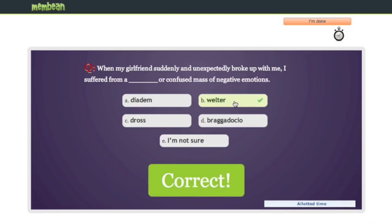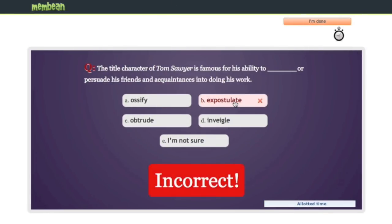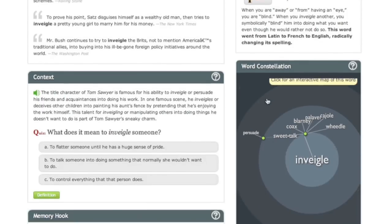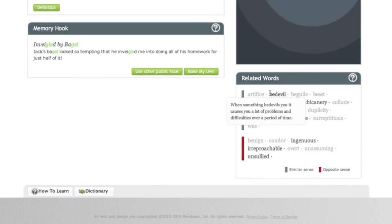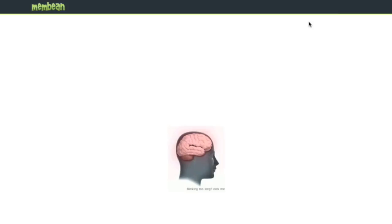When they answer a question correctly, they're given another. When they answer incorrectly, they are taken to a word page. That word page displays the word, its pronunciation, examples of the word in context, the word ingredients, the etymology, as well as a sample quiz question, a place to develop a memory hook, and related words, synonyms, and antonyms. At the end of a session, a student is taken to a dashboard displaying their progress.